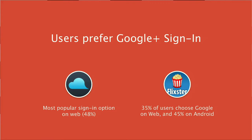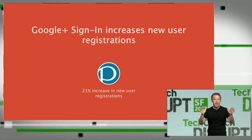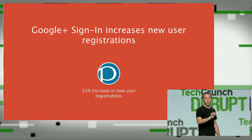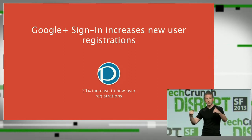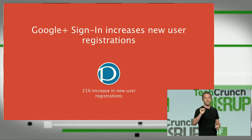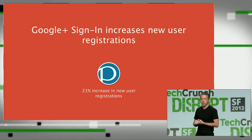Now, the third thing we've heard from developers, which really blew our minds, is that we're actually increasing the total number of registered users on sites as an absolute number. So just a way to get more registered users. We've heard from Pixiv, we've heard from SnapBet and others, that between 10 and 20% they're seeing their registration rate on a daily basis grow over what it was before. So literally faster registration, which then creates a much better experience for those users on their site because Google Plus became an option to sign in on those properties.